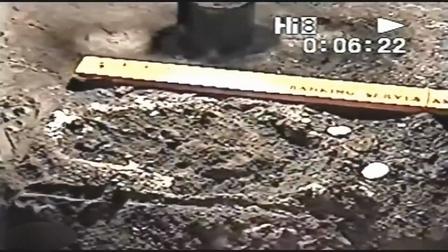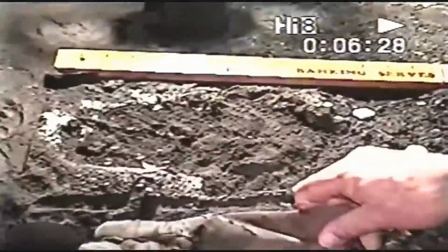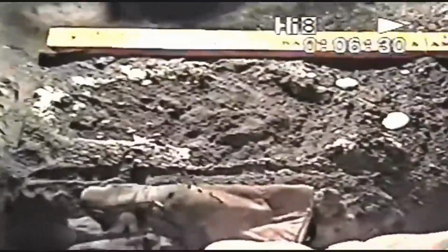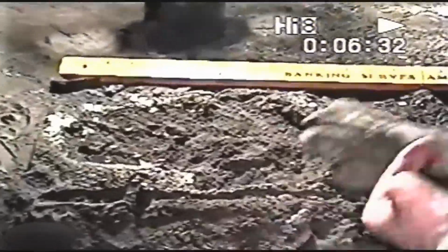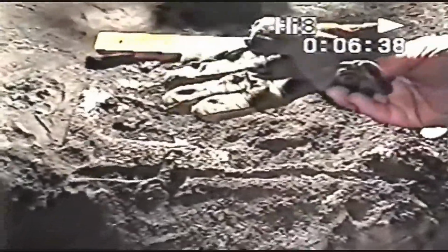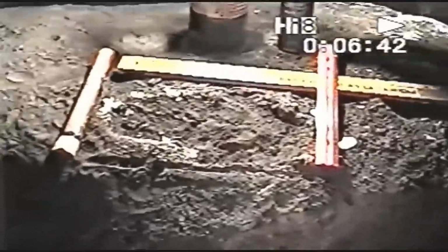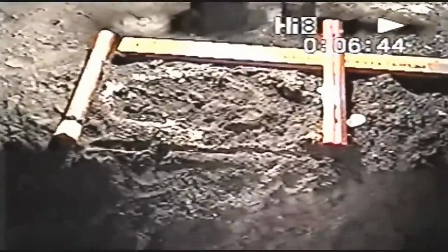Okay. Ready to cast the handprint, and you can see the ruler up next to it. It measures 12 and a half inches. Looks like 12 inches by 7. It's about 10:30 in the morning on Friday the 18th of April. The handprint completely measured. You can see the measurements, 11 and 3 quarters.